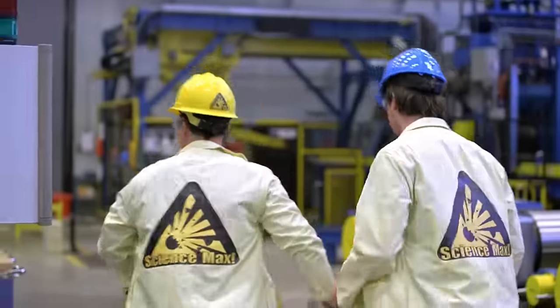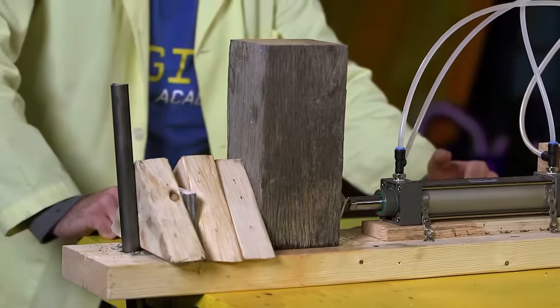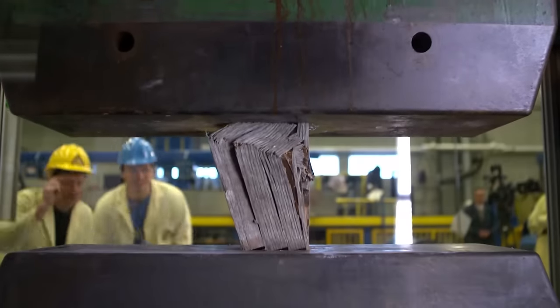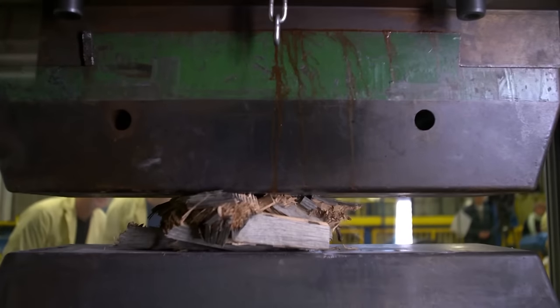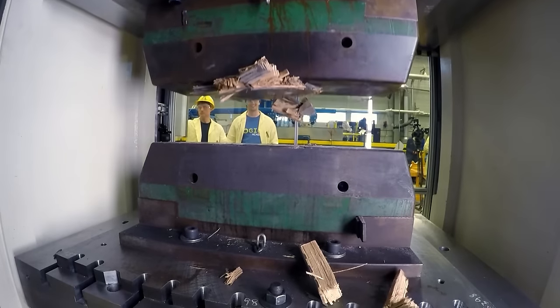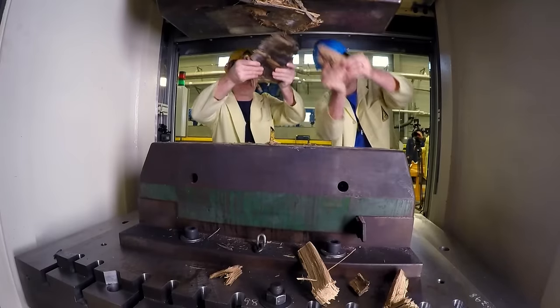We gotta get the stuff. Okay. We started out with the piece of wood which defeated our last press. And go! Oh, wow. Oh. I love that sound. Reversing. It turned our wood into a pancake. Whoa, totally flattened. So it was time to try some other stuff.